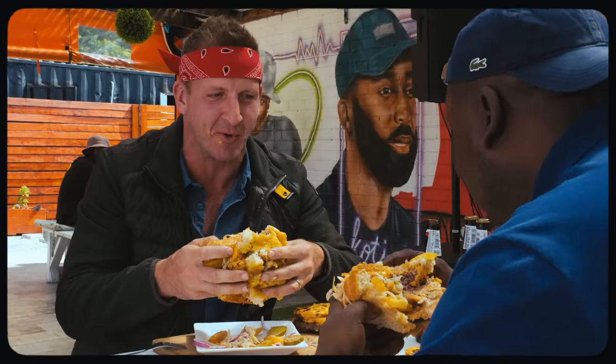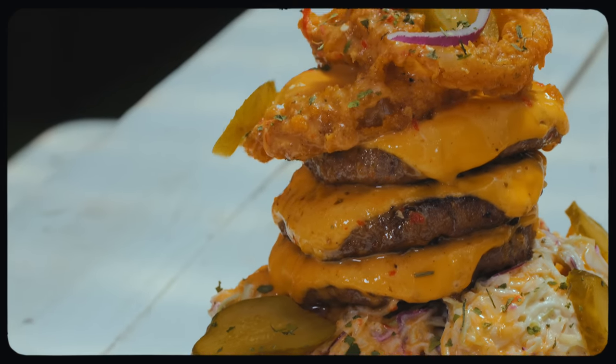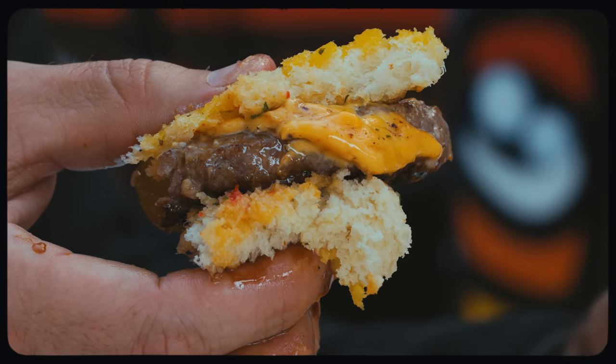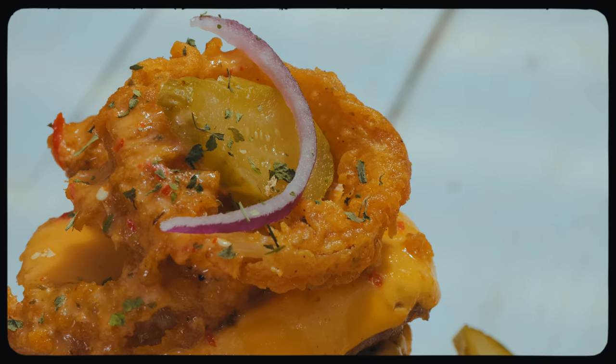We're having a real cultural moment right now. It was fantastic. Okay, we gotta hear your review. I can taste the beef. This is definitely different because they're using like 100% pure beef on there. I like the fries. They're not thin. They're nice and thick and wide. And then the onion rings, crispy, thick, crunchy.